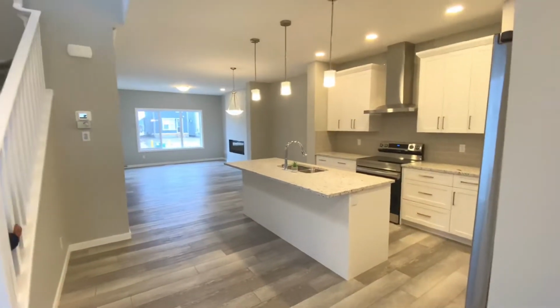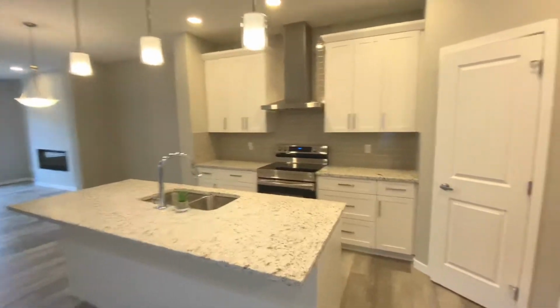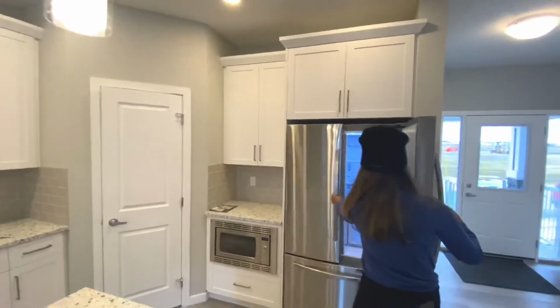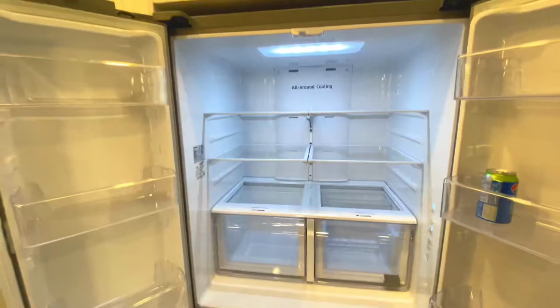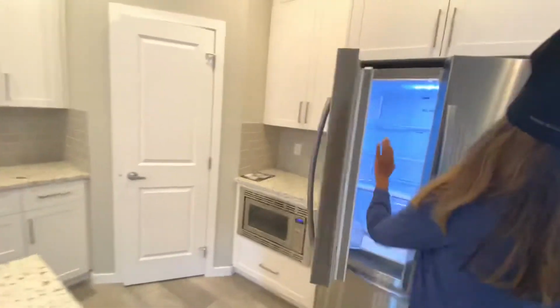So look at this. This is a big, beautiful, nicely done kitchen with a big fridge. The fridge is huge. Look at the freezer, it's huge. This is humongous compared to what we have at the condo. Yeah. So for the family, it'll be awesome.